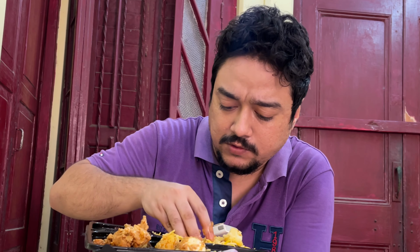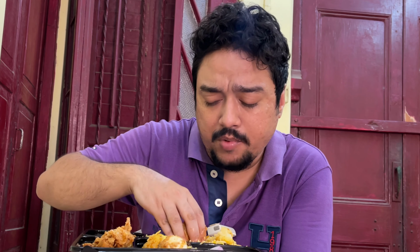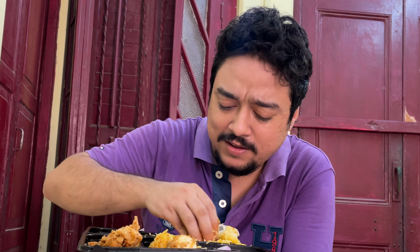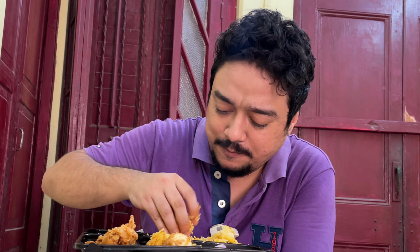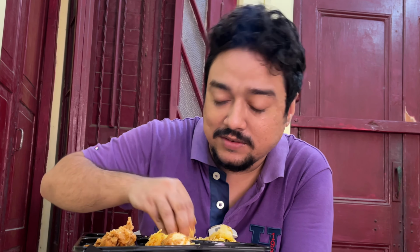So let's give this chicken chop a taste. It's advisable to microwave it a little bit before eating. Especially with Mughlai food, some of that aroma is so much a part of the entire experience that you cannot miss out on those.